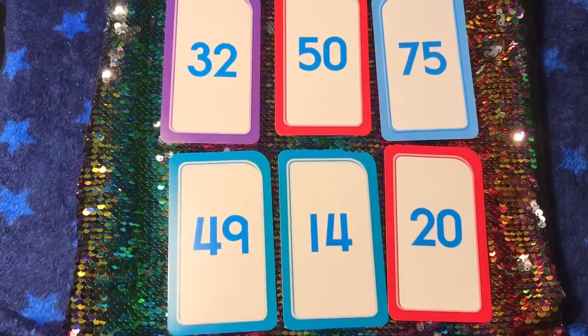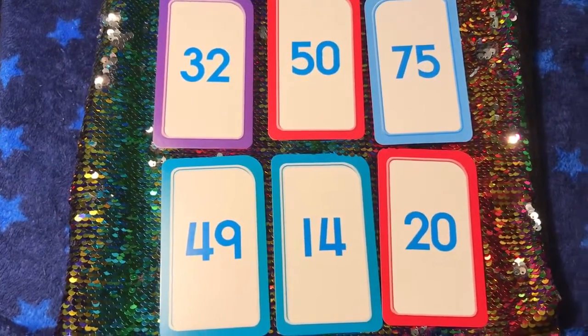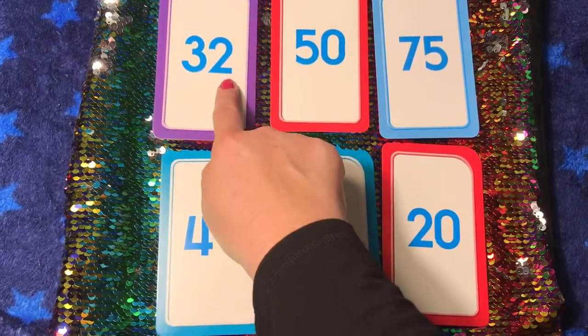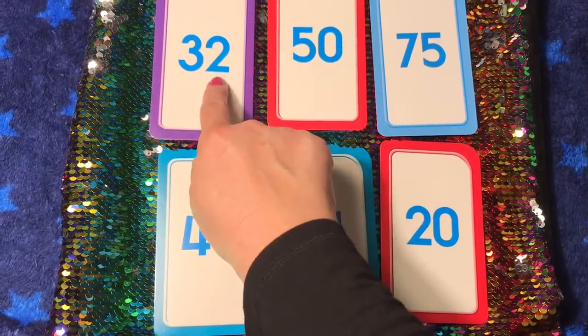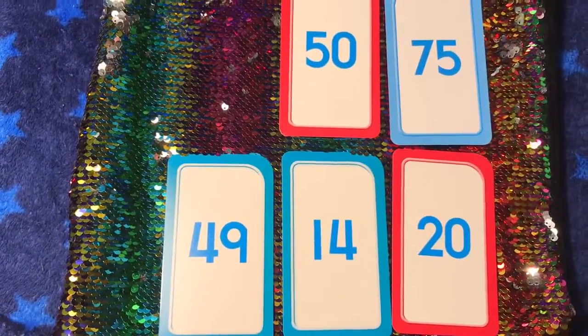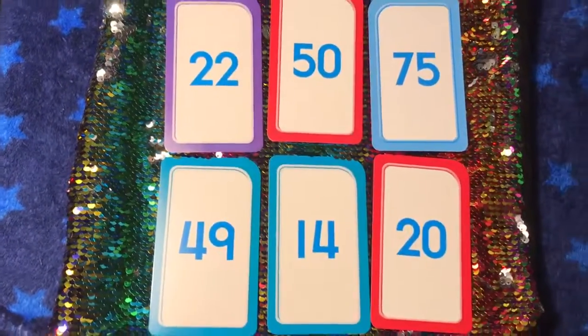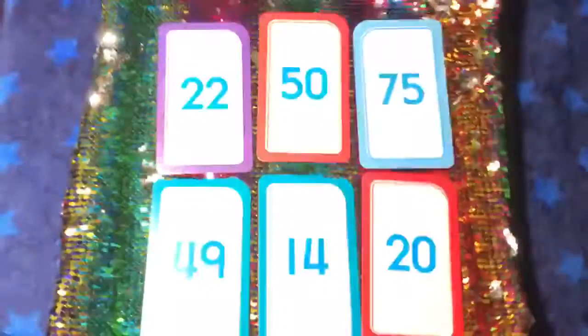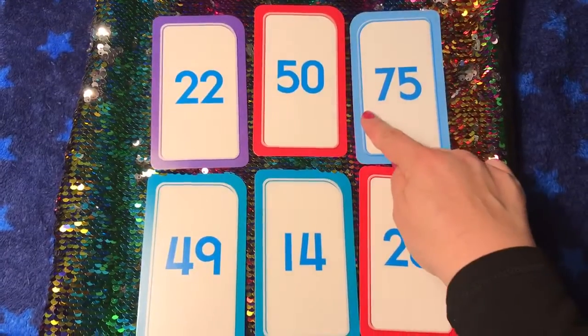All right, which one says 32? 32. 32. Gotta listen real well. 32. Good. Let's replace it. Let's go a little faster. 75. 75.